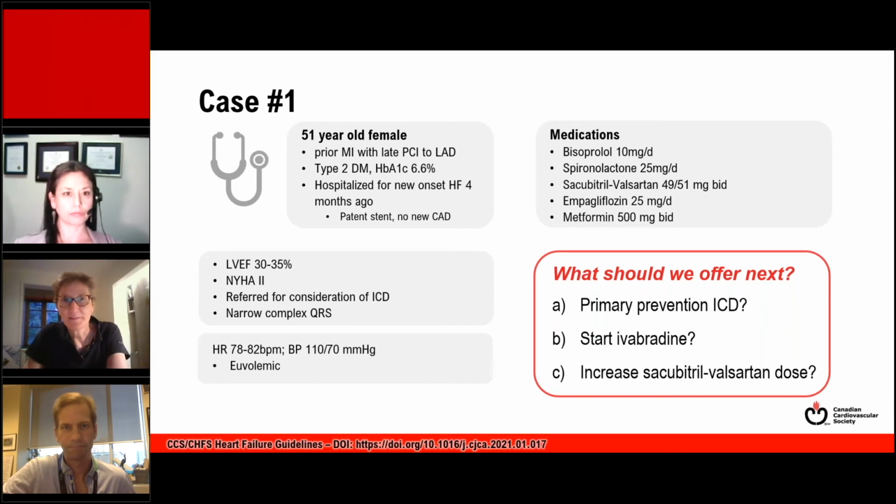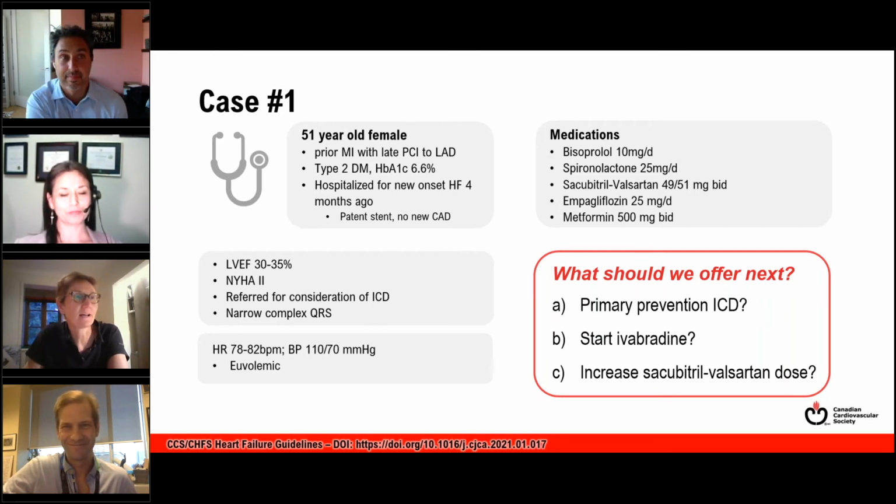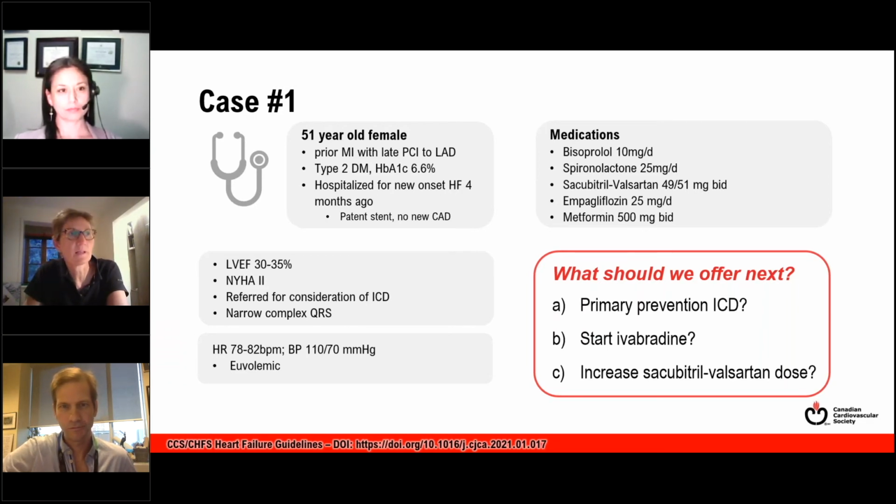Okay, thanks. So, well, I think for this case, I agree with half of the people. I think we need to increase the medication. Ivabradine is not a bad choice, given the heart rate, but I would stick with sacubitril valsartan first and try to push the dose. We're just at intermediate dose here.